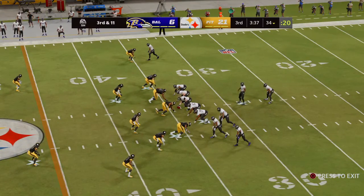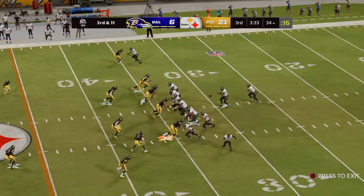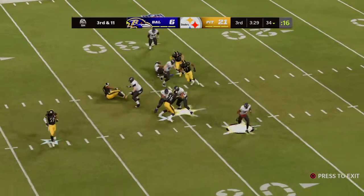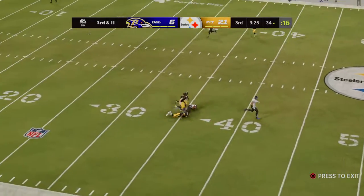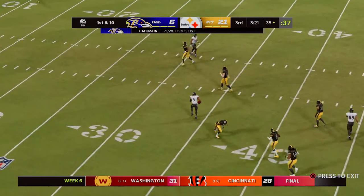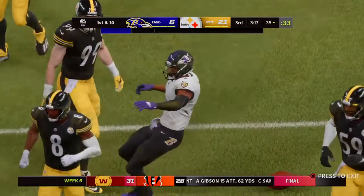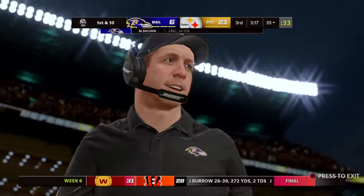Well, the terrible towels here at Heinz Field out in full force. Here's 3rd and long. From the gun on 3rd down, Jackson. And he's going to get this down to the 35-yard line. A big play that time through the air. 31 yards. Defender was right there in his shorts.